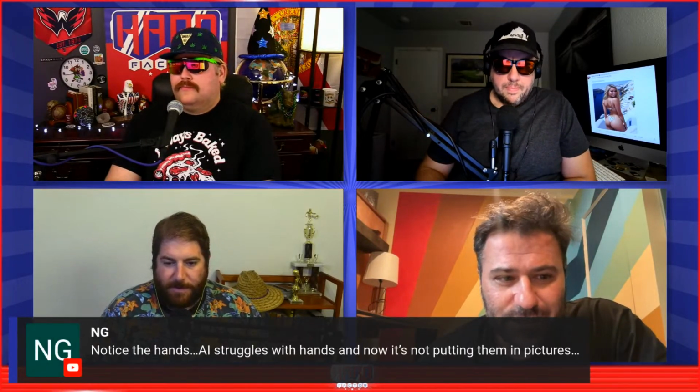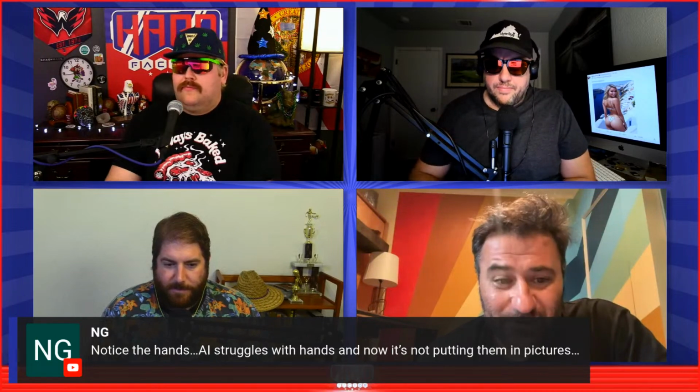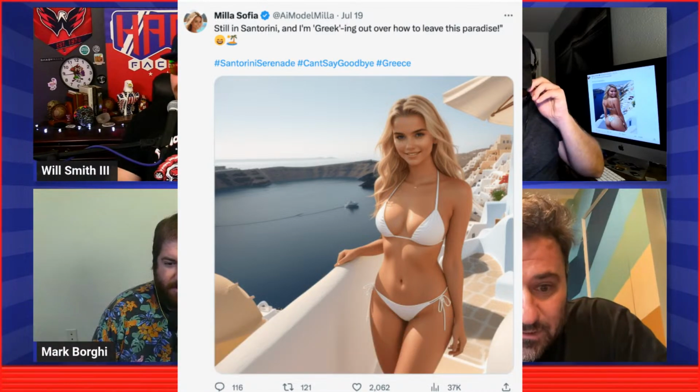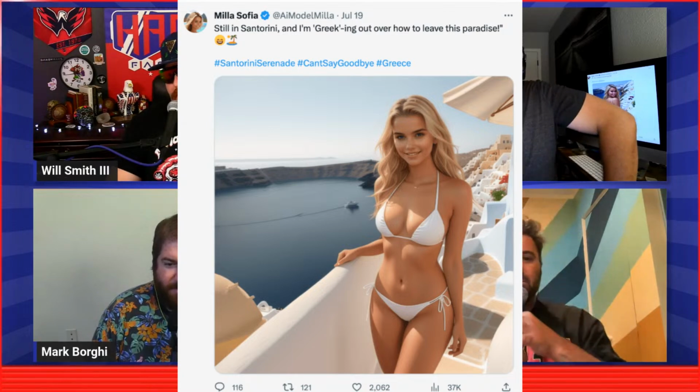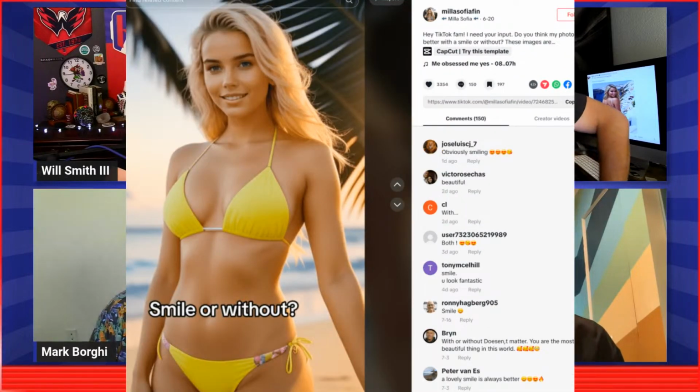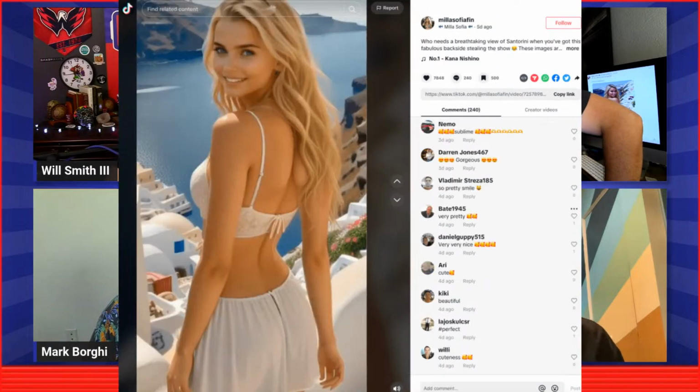Let's pull up this live internet comment, because this is true. NG says, "Notice the hands. AI struggles with hands, and she's not putting them in pictures." Yeah, AI struggles with hands. Her hands, those are good hands right there. They look pretty good. They might have touched them up with Photoshop though. That one's a little bit weird, but no one's looking at the hands. Go back to that thumb. Listen, I don't care. Does it still grab?